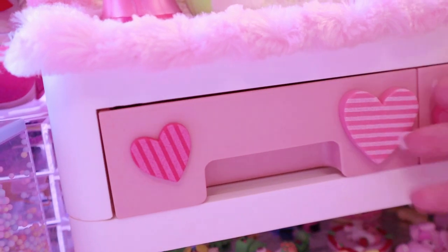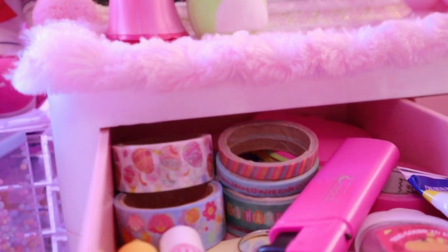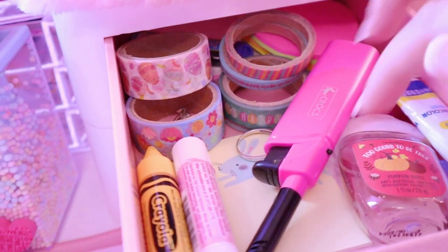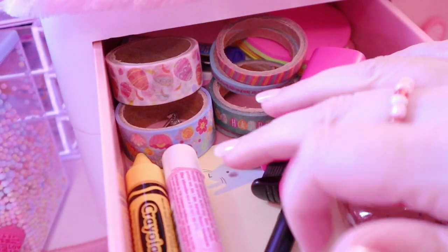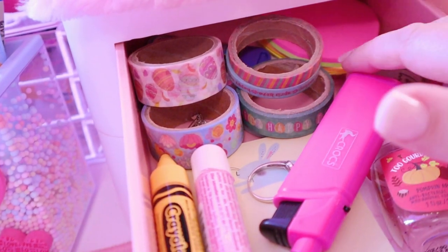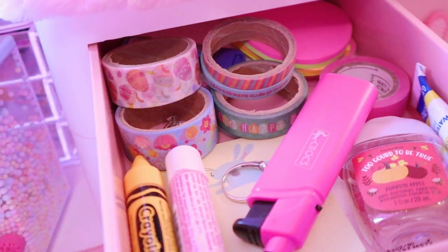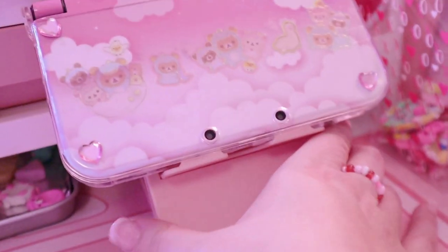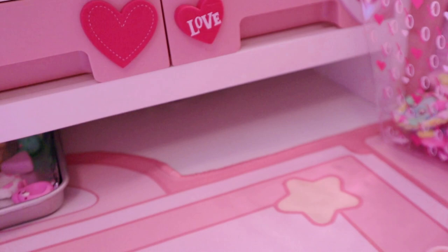So in this first drawer, I have a bunch of like washi tape. I have some hand sanitizer, some chapstick, my lighter, my ring, some sticky notes, just some little necessities. I also have my 3DS on my little stand, which I will move out of the way.